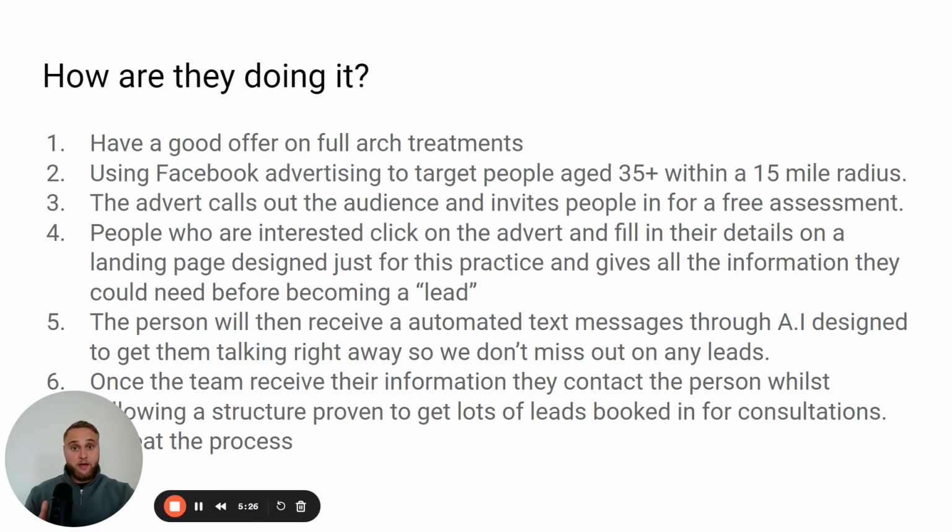But if you can get your head around that and you can come up with a good offer, especially for something like arches, which is obviously potentially tens of thousands of pounds, so you can give a little bit more of an offer on it, especially on those bigger treatments, and come up with a nice, attractive package offer. That's going to be step one, okay? Because if you've got an offer that you think the market would be interested in, that's a lot of the work done there, okay? So that's number one.